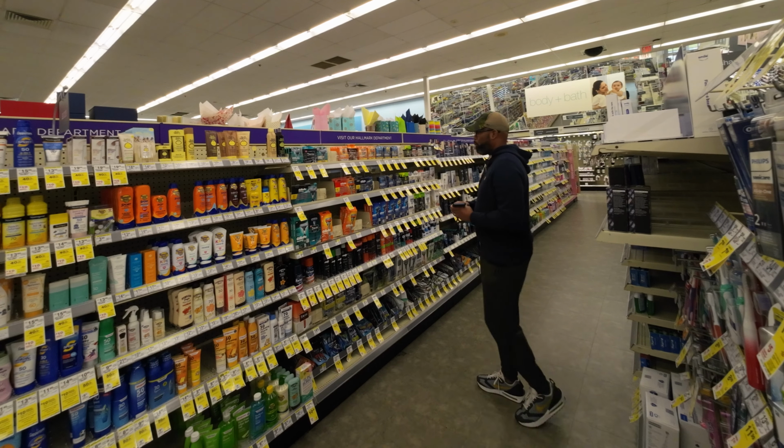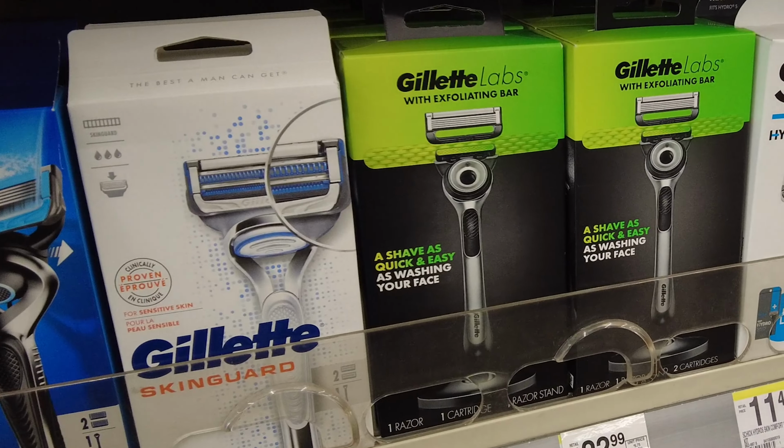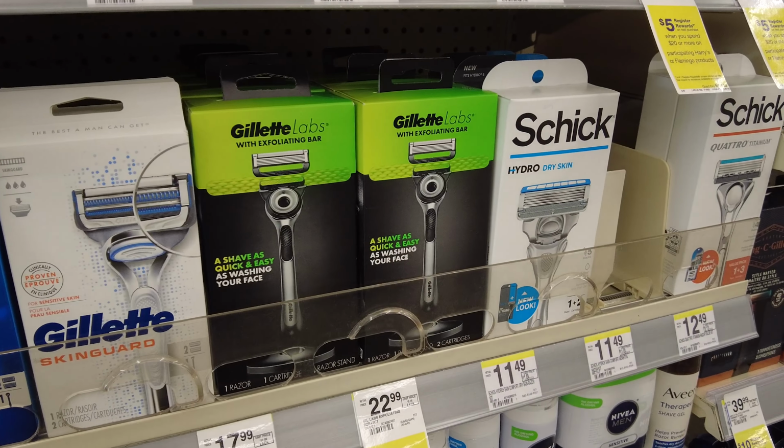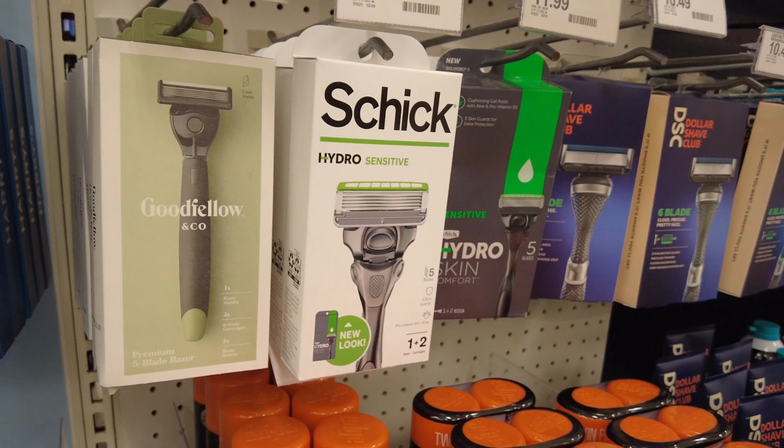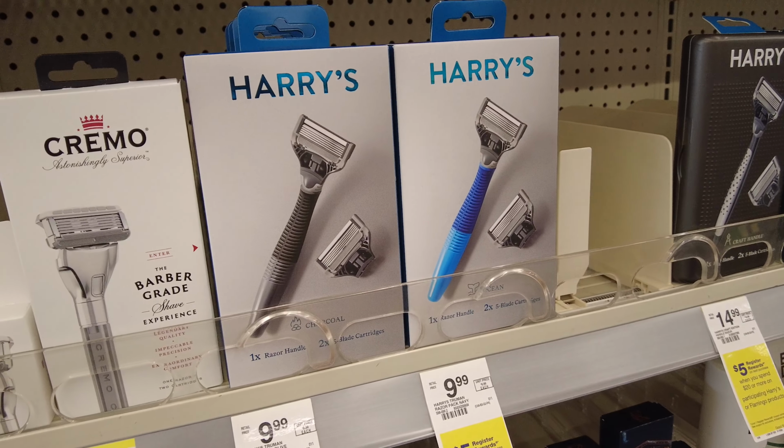The next thing that I observed, which I find super interesting, is there were product lines that were in all 5 stores that I looked in. Those would be the Gillette Skin Guard, the Gillette Labs with the exfoliating bar, the Gillette Pro Glide, and the Gillette Fusion 5. And then Schick actually had a contribution, the Schick Hydro, as well as the basic Harry's razor. So overall, there were 6 specific product lines that were in all 5 stores.